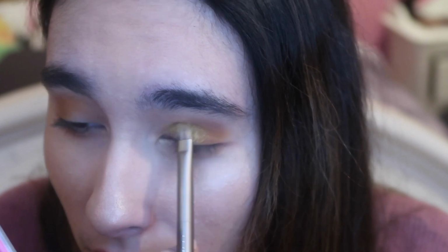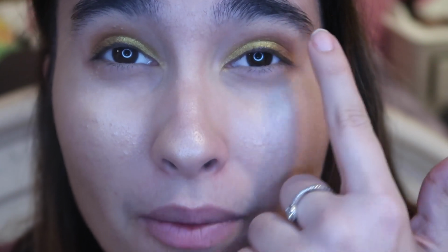Okay, that is pretty pigmented with just a dry brush. Holy smokes. Okay guys, I am so shocked and so pleasantly surprised by how well this applied with a brush. I'm not even going to try applying it with my fingers because this honestly exceeded everything I thought it would exceed. Look at how well that applied with just a little bit on a brush.